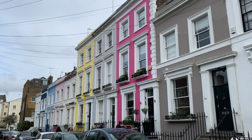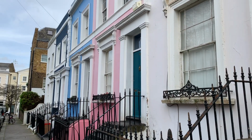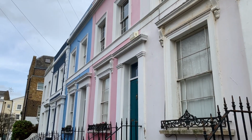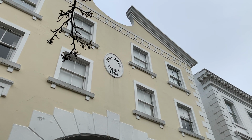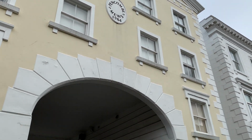The next road you'll come to is Denbigh Terrace. This one's great for photography, but a lot of people stop here. What I recommend doing is skipping the photo ops here and taking pictures later in the walk. There are plenty of colorful houses along the way.